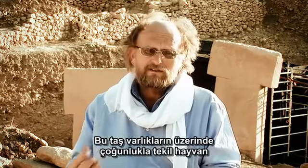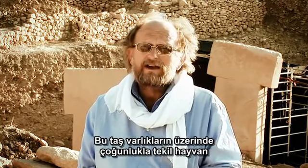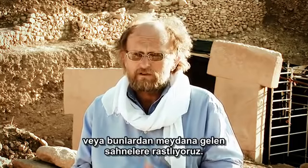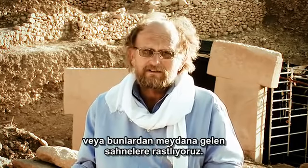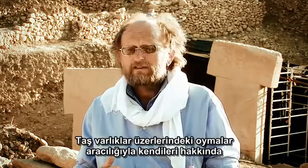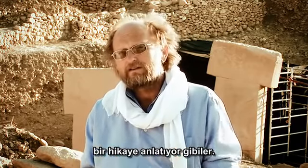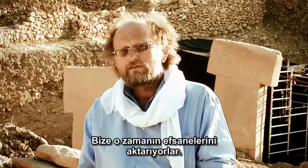So, on these stone beings we have very often carvings of animals or abstract symbols in combinations, in scenes. So sometimes they're acting on these pillars. So the idea is that these stone beings, or the carvings, are telling us stories about them. What's going on? They are telling us myths of this time.